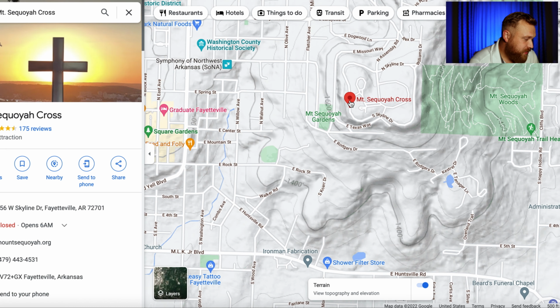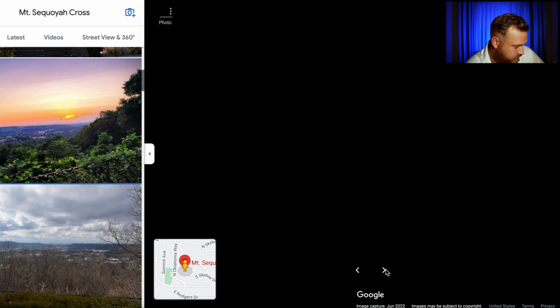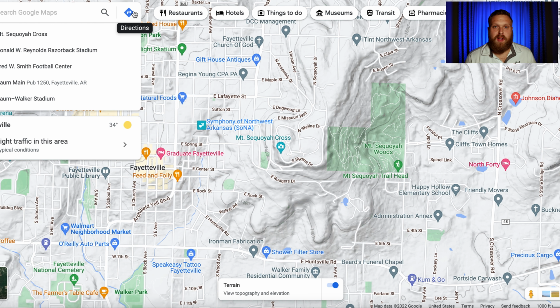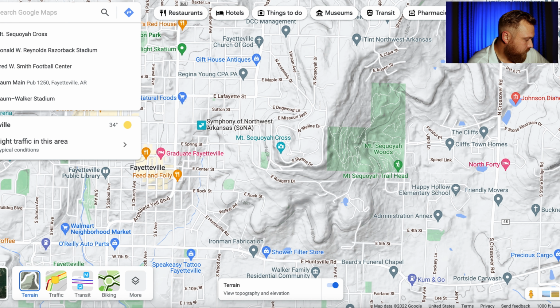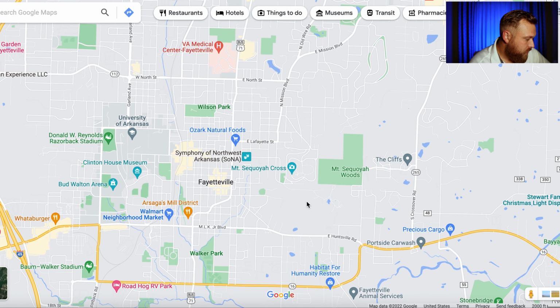Great place for taking pictures. It's got a big cross on it here. I'll show you. So this is the actual view, which I think is really, really cool. You can walk around the trail there. That whole area, that Mount Sequoyah mountain area, is really awesome. Let's try to back out of here.